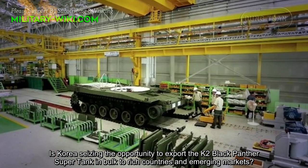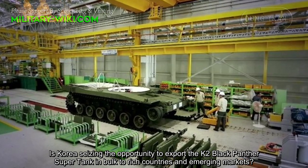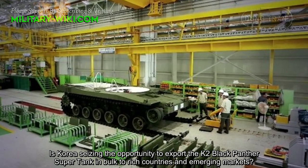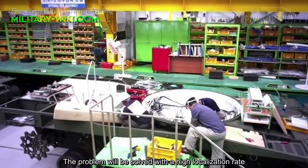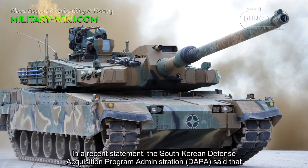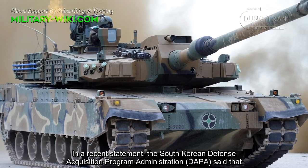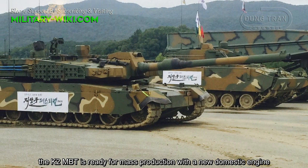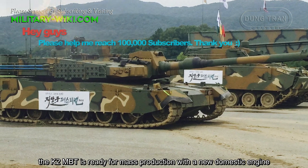Is Korea seizing the opportunity to export the K2 Black Panther super tank in bulk to rich countries and emerging markets? The problem will be solved with a high localization rate. In a recent statement, the South Korean Defense Acquisition Program Administration (DAPA) said that the K2 MBT is ready for mass production with the new domestic engine.